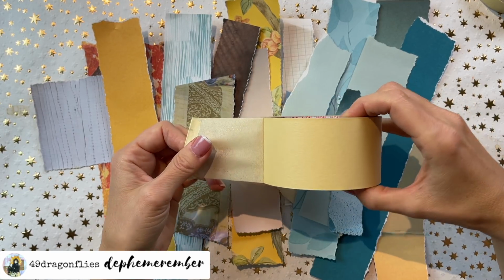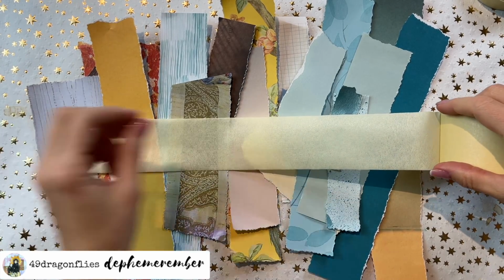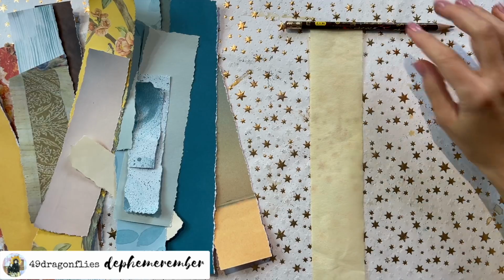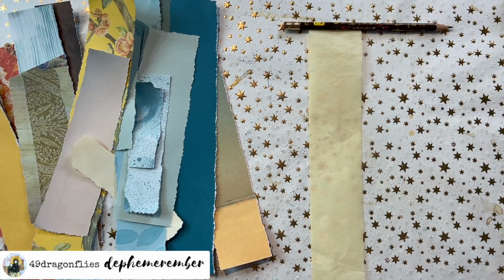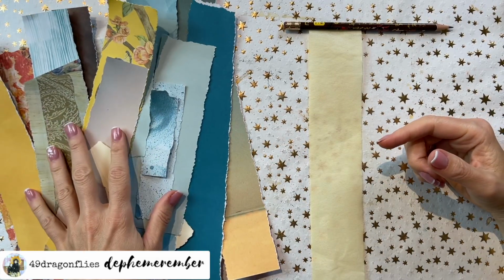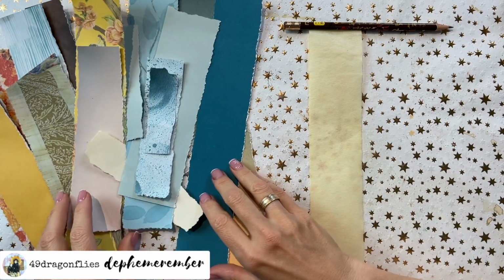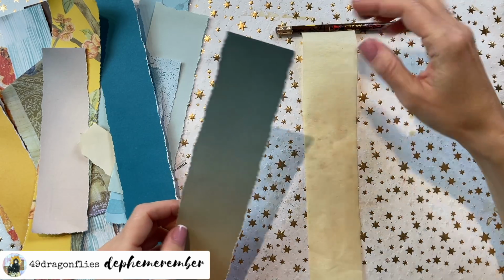I'm going to be using this one. So I don't know how long mine needs to be for my journal, but I'll make sure it's big enough. So I put this pencil here on top to kind of hold it in place, because otherwise it always curls up. And now I'm just going to start tearing some scraps, and I will place them down on this piece of masking tape.